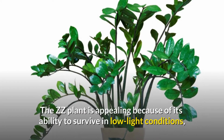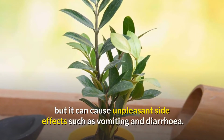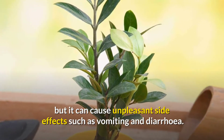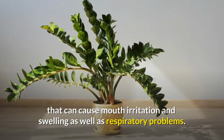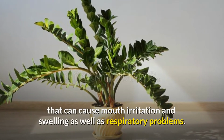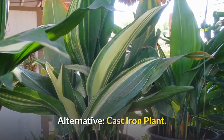The ZZ plant is appealing because of its ability to survive in low light conditions, but it can cause unpleasant side effects such as vomiting and diarrhea. ZZ plant, like philodendron, contains calcium oxalate crystals that can cause mouth irritation and swelling as well as respiratory problems. Alternative: Cast iron plant.